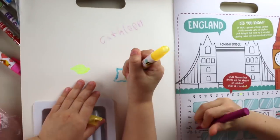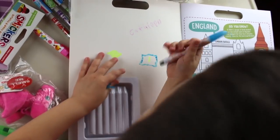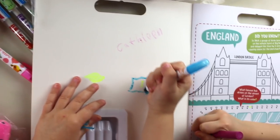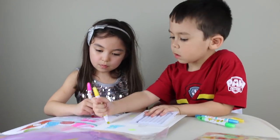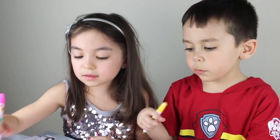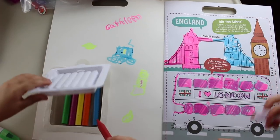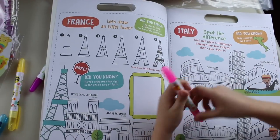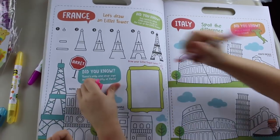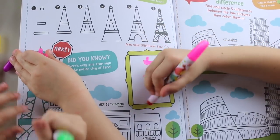It smells so good. I wish we had smell-o-vision so you can smell through the camera. But that's almost impossible to get. It doesn't just smell good, it looks great. Guys, do you like my Gundam brush so far? Now we have France and Italy. I'm gonna draw the Eiffel Tower and help Liam spot some stuff. It smells like grape juice.